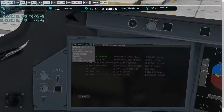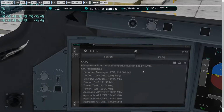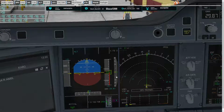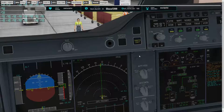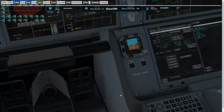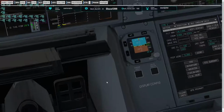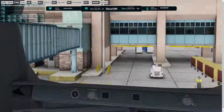and Albuquerque's altitude. It's 5354. It's 5354. 2987. Alright, all that is good.